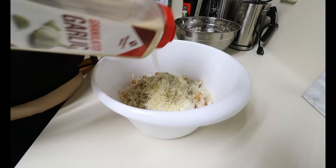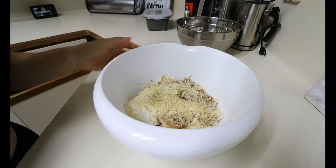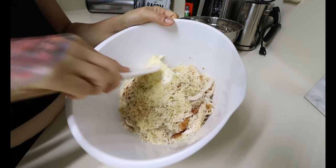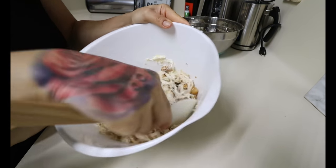And we're going to pop this in the microwave. I'm going to do it for like a minute until the cheese is melted, and then we're going to give it a good stir. Okay, I put it 1 minute in the microwave. Oh, this smells so good already. I'm pretty sure it needs to be in there longer, but you just want the cheese nice and melted.